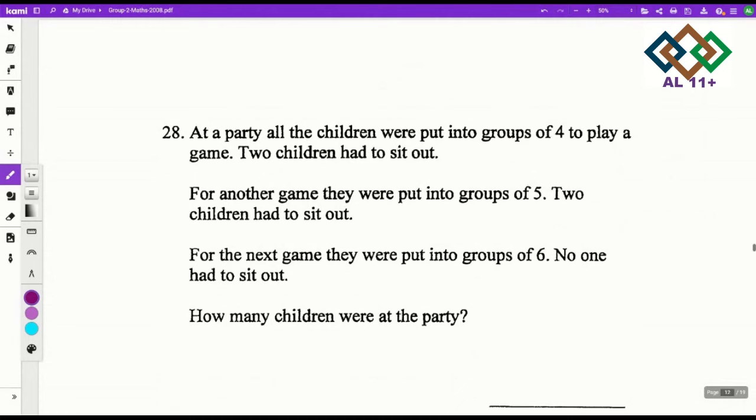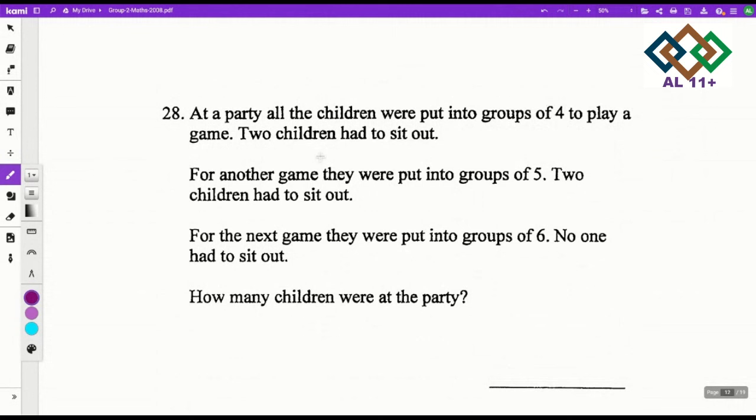At a party, all the children were put into groups of 4 to play a game. 2 children had to sit out. For another game, they were put into groups of 5. 2 children had to sit out. For the next game, they were put into groups of 6. No children had to sit out. How many children were in the party?